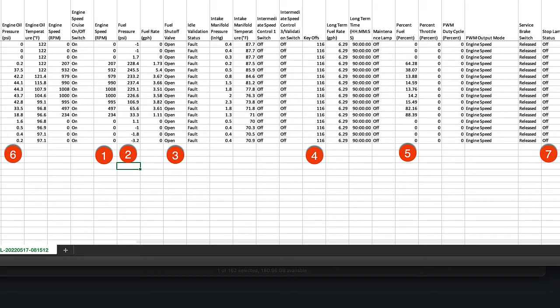Let's go to column number 4, key offs. If we had a problem with our key switch, we were getting intermittent power to the ECM, and then the power would go away. Say the machine's running and the wires are vibrating a little bit. You've got a broken wire. You might see key offs jumping up. So if we started at 116, and down at the bottom we were at 122, I would know that either the ECM or the harness that feeds it or the literal key switch has got a problem and it's pulsing the ECM on and off. But that looks good.